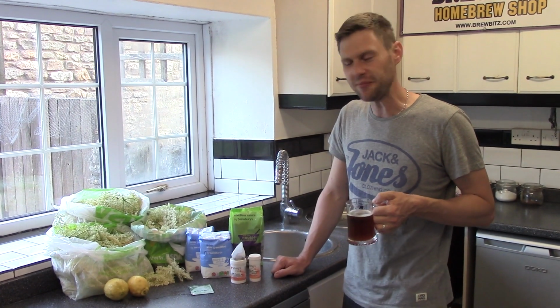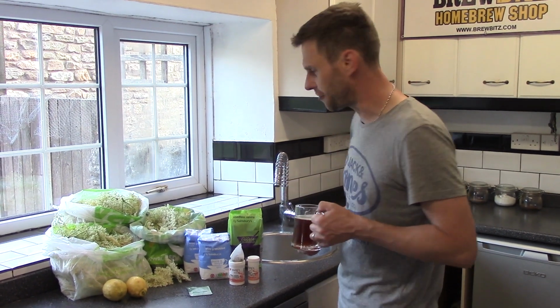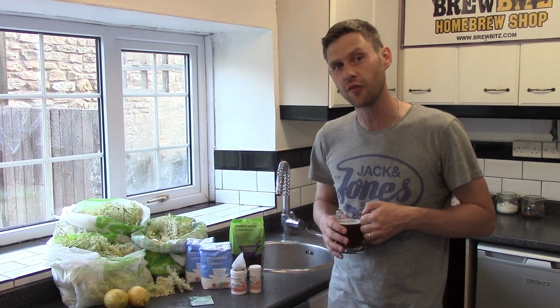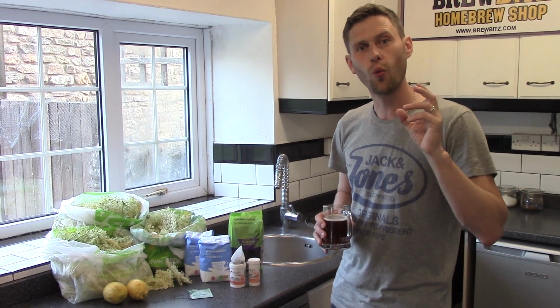We're now back in my kitchen after a lovely evening stroll in the sun, picking some bags of elderflower. I've got quite a lot of elderflowers here, and that's going to keep me going. I'm going to be able to make quite a lot of elderflower wine, champagne, and I'm sure I'm going to have some left over with some cordial. But right now I'm going to show you how to make elderflower wine.